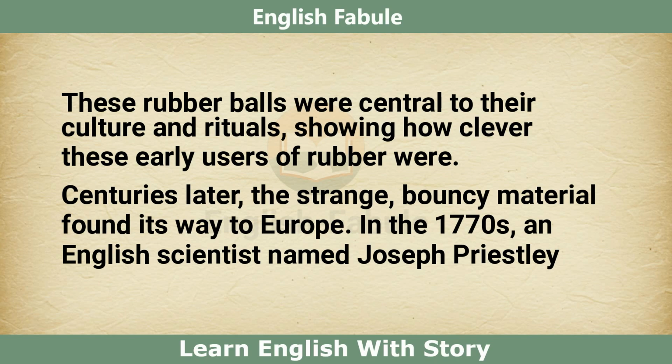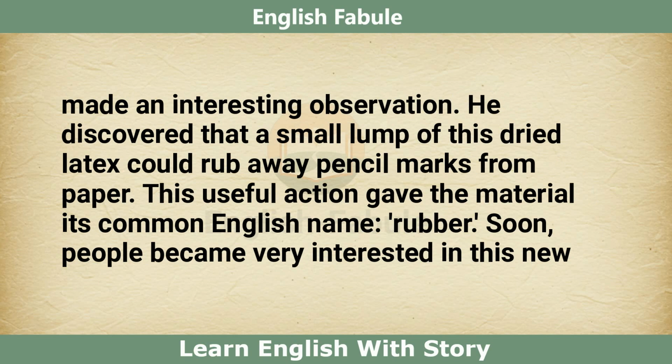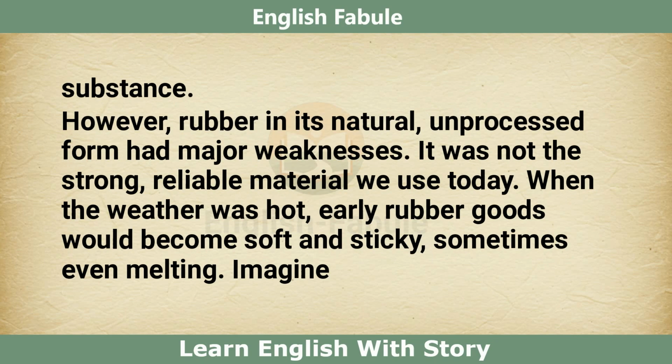Centuries later, the strange, bouncy material found its way to Europe. In the 1770s, an English scientist named Joseph Priestley made an interesting observation. He discovered that a small lump of this dried latex could rub away pencil marks from paper. This useful action gave the material its common English name, rubber. Soon, people became very interested in this new substance.